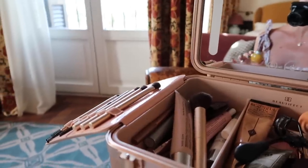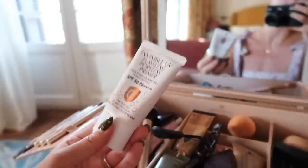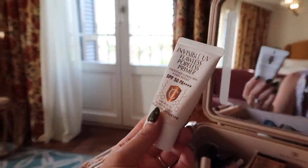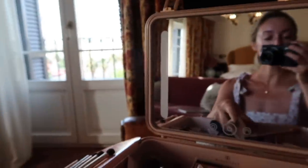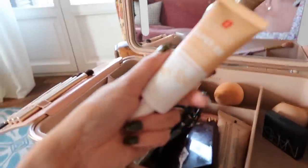I normally keep my skincare in a separate box, but because I apply my moisturizer and my SPF before doing my makeup, they are in here. So today, because I am applying a little bit of makeup for a day around town, I'm going to use the Charlotte Tilbury Invisible UV Flawless Poreless Primer.